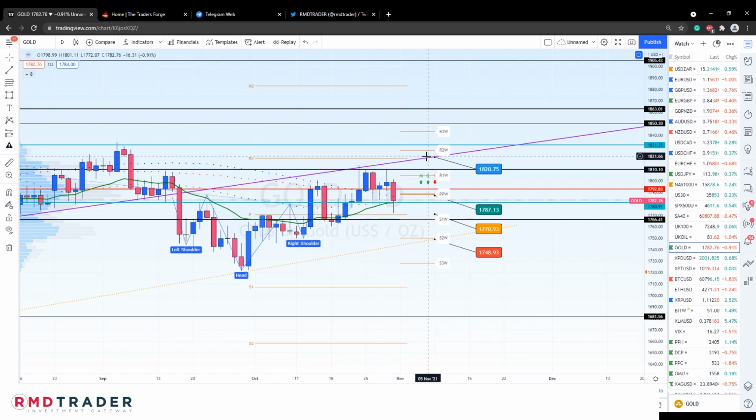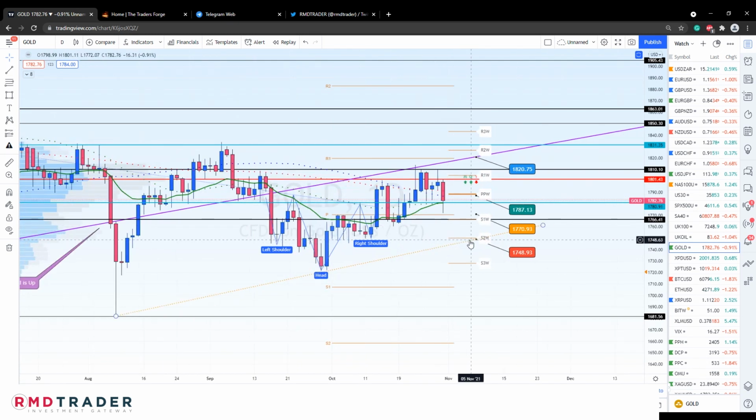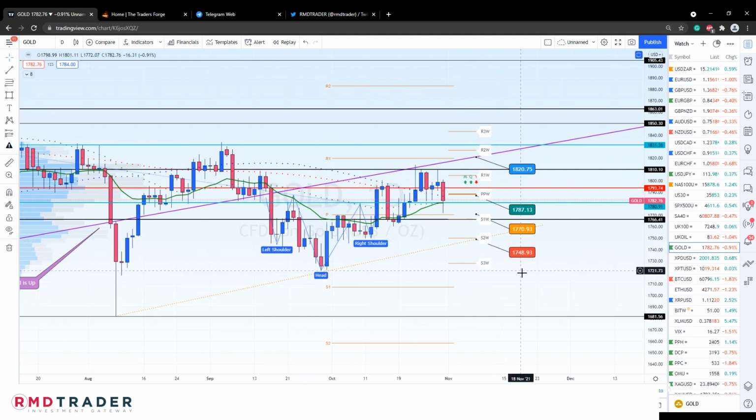And the next area of resistance would be that monthly R1 and that diagonal overhead resistance at 1,820. The only time we would really be in danger is if we get below this level of 1,770, as that would most probably see a test of this area of support at the weekly S2 and diagonal support at 1,750.